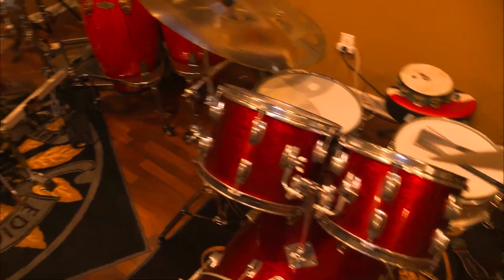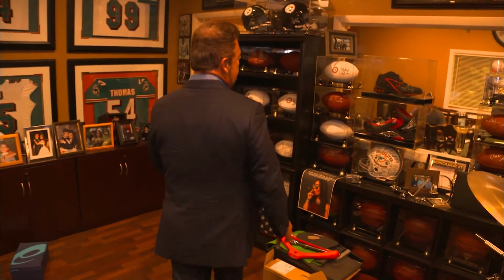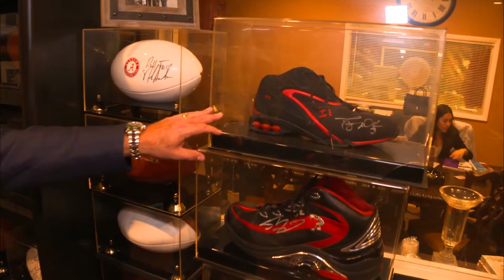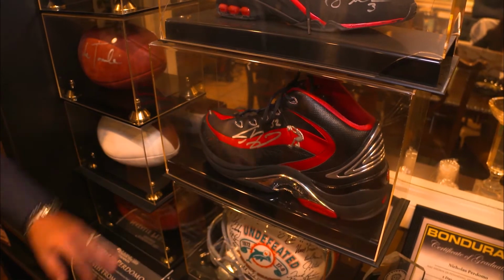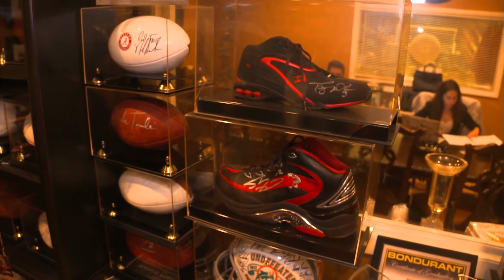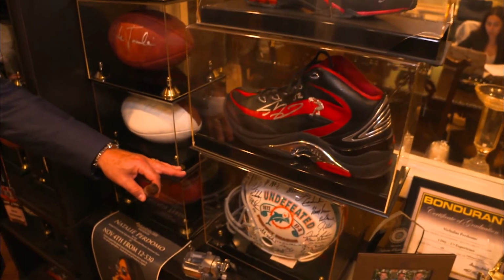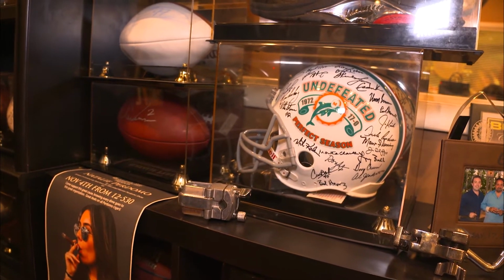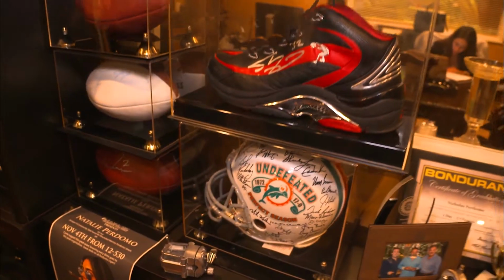And these are all different types of signed footballs. You talked about Dwyane Wade. This is Dwyane Wade's size 17 shoe, but it looks tiny compared to Shaquille O'Neal's shoe below it, right? It almost doesn't look real, like that's actually a man's foot. Yeah, he actually took them off and gave them to me. It's very nice. This is pretty cool. This is the undefeated season, and we were blessed enough to have all the players who were alive at the time sign it. Unfortunately, several of them passed away, but that helmet has the whole team.